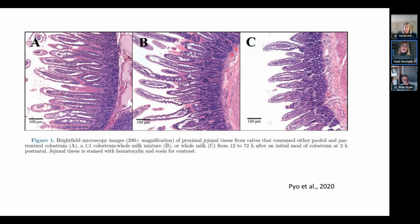Many of you will have seen the PIRE work looking at villi development in the intestine, and the two groups that are of most interest here were transition milk, colostrum mixed with whole milk to make like a transition milk mix, and then colostrum supplement. And there's not really loads of difference in my mind anyway between the villi development in those two groups. Potentially slightly better in the colostrum group, but it's more difficult in practice, I think, to supplement with colostrum, and also more expensive if you're using a replacer. And this was the C panel here, the milk replacer only group. So that has implications for growth and development.